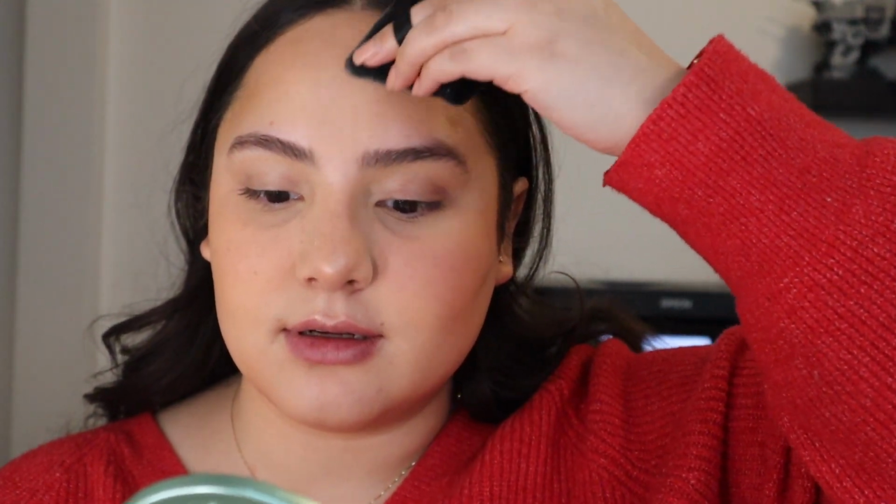Okay, I'm just gonna apply it to my T-zone. My camera is about to die. I'm gonna try to hurry and see if I can finish. Okay, so I'm gonna use this one, obviously, as you guys can tell. I just used it in my T-zone. I feel like it really helps me. And a whole pack of this is only $6 on Amazon, so run and get it.